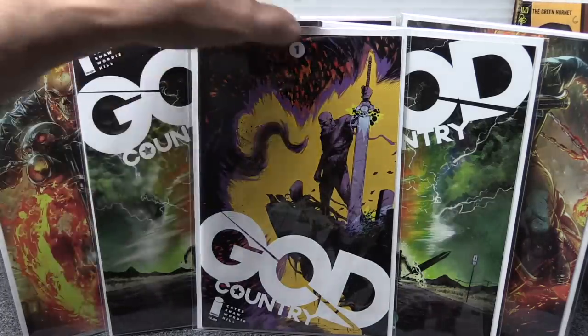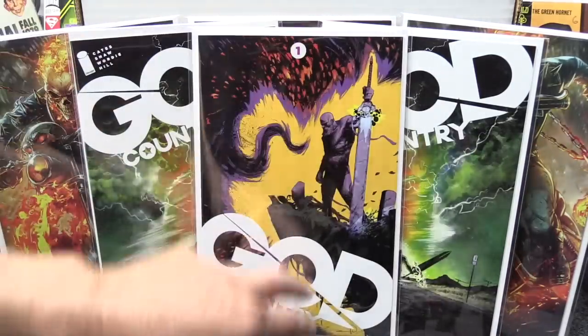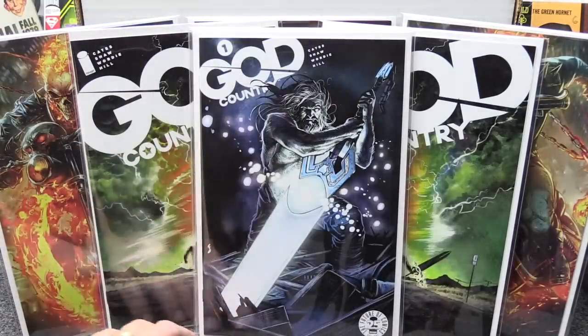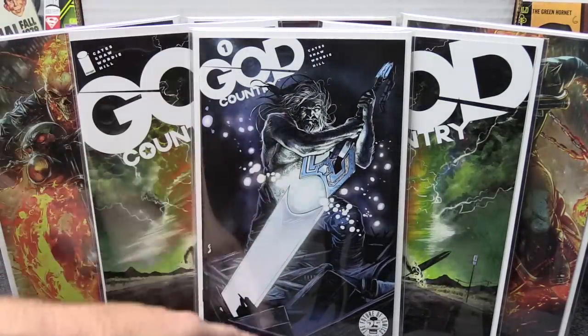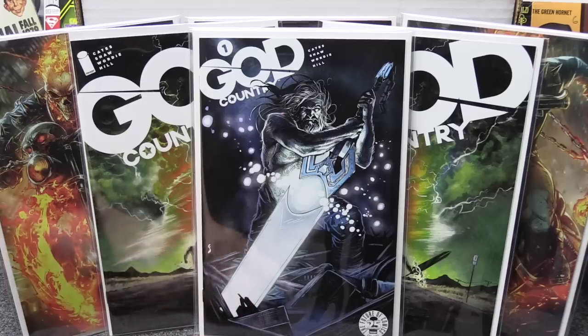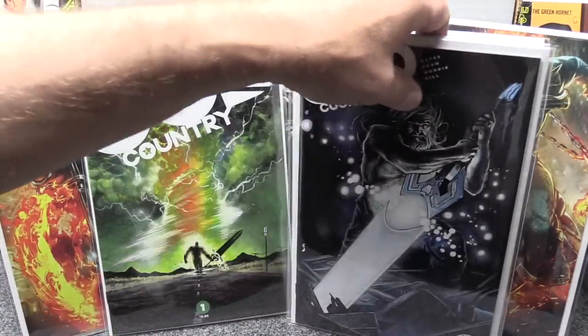So you got cover A in the background. That's your first print of cover A. This is cover B, first print for that. And then I got the color blind box. There's also a black and white blind box. And then I think there's a blank blind box as well. There's a few different blind box ones. But man, that is one you definitely want to get. That is a good comic to get.